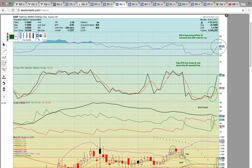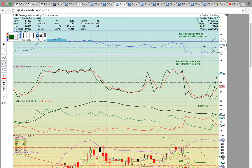Okay, let's look at SHIP. Okay, congrats on SHIP today. So it followed through nicely. It's not producing the monster gains like the other plays, but this was cool to see it follow through. This was a laggard for us. It was lagging behind the other stocks that were already moving, and so it had a very bullish follow through today. It's got RSI at 58, so it's still in the bull zone.